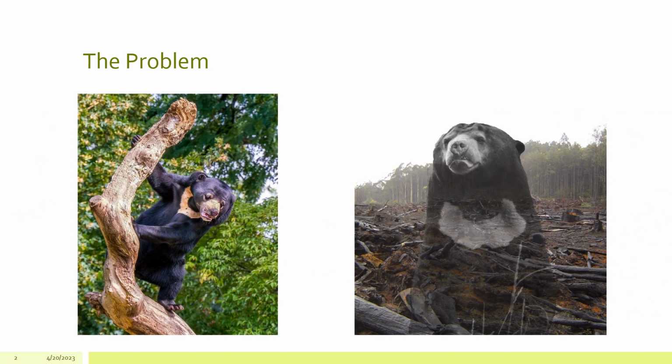The problem with conducting detection surveys on the sun bear is that they are hard to detect because of their elusive behavior, are found in dense, secluded forests that are difficult to traverse, and are wide-ranging with a daily movement of 2.7 kilometers.